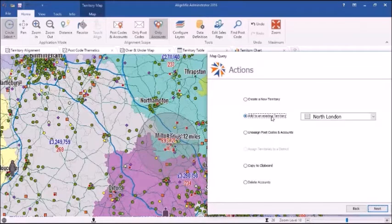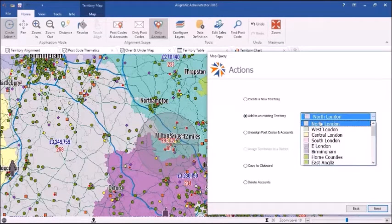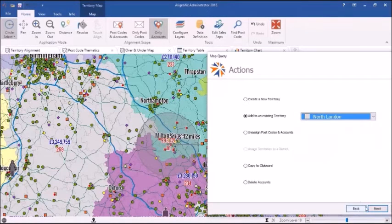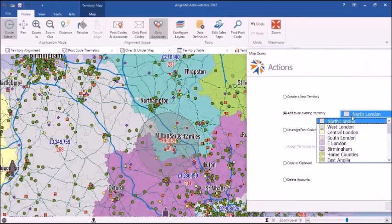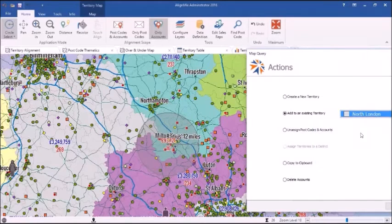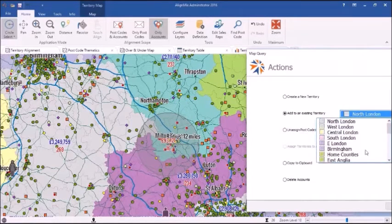Next, I'm going to add those to an existing territory, and that is going to be the, which one's Mike Lander? I think he is North London. No, he wouldn't be North London. He would be, in fact, let's make sure I get this. He will be St. Albans, South London. Yeah, he must be North London, or Home Counties. Home Counties.